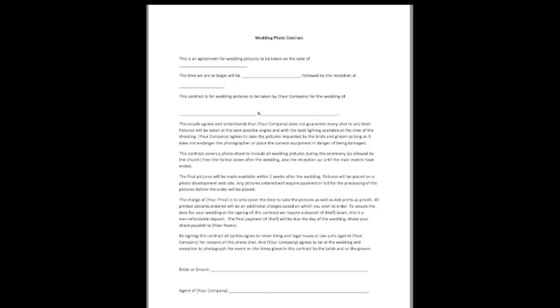Sorry, not happening. So under my contract, I determined that it is in my best interest to be able to say I don't want to do that. Now, this contract covers the photo shoot to include all wedding pictures during the ceremony as allowed by the church.